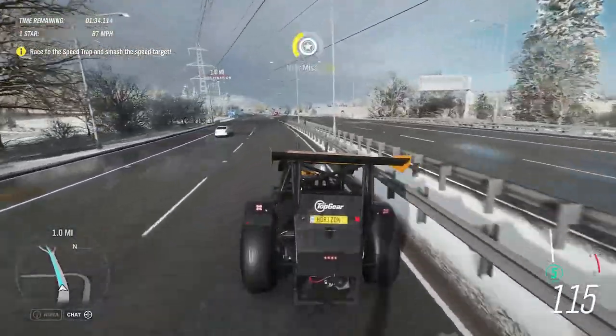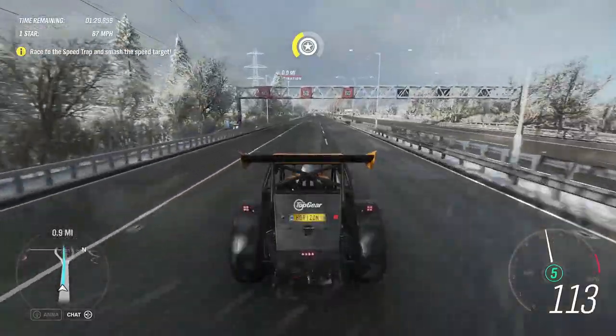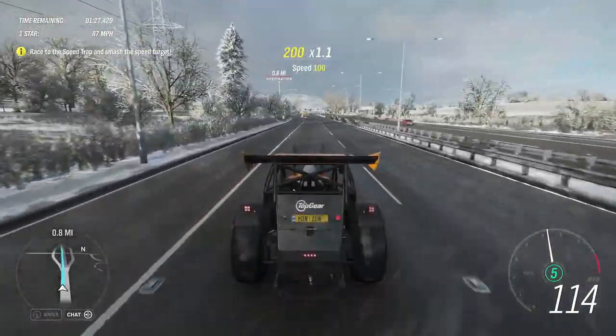Steady on, Stig. Those are 54-inch mud tires, remember? They get a bit squishy through the corners. Nobody needs to get the harvest in that quickly.